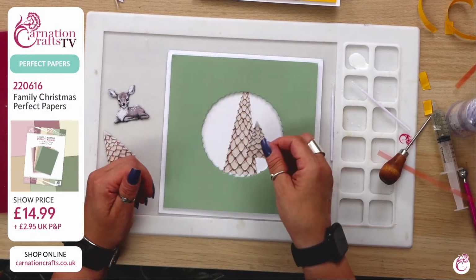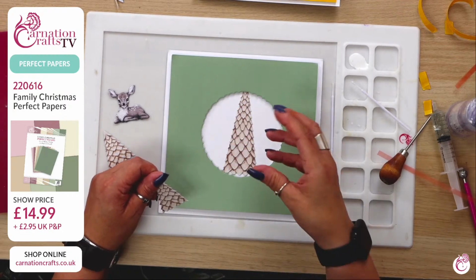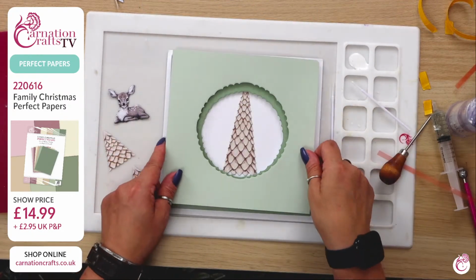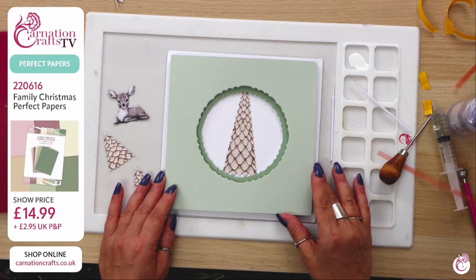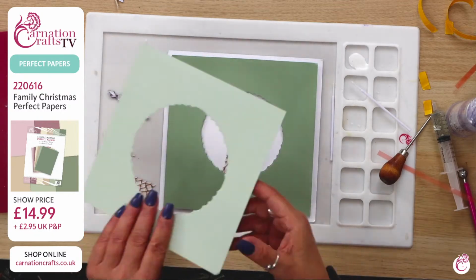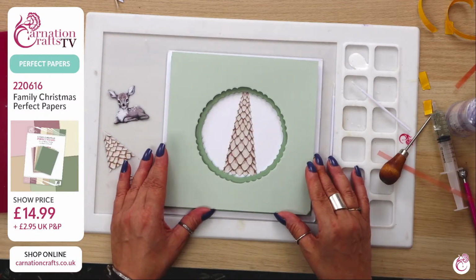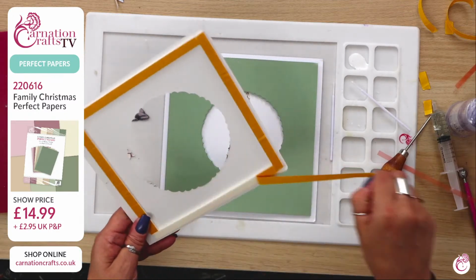Now for the little trees, because I've now got my aperture and I know roughly where I'm going, I can start working with my shapes. So I'm going to go in with the next piece of Perfect Papers. Now, because I do it by eye, I need to make sure that my arrow is at the top. So I need to make sure I've got it in the right place, because I cut them together when I'm making layered apertures. So it just helps where I'm doing it.